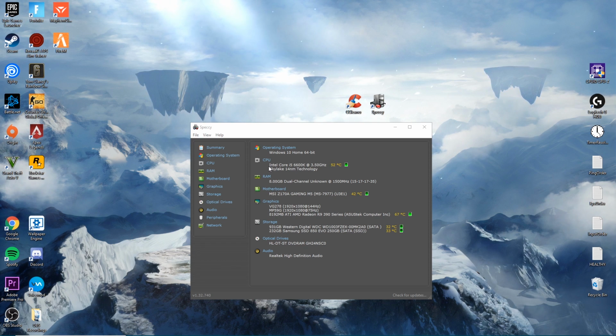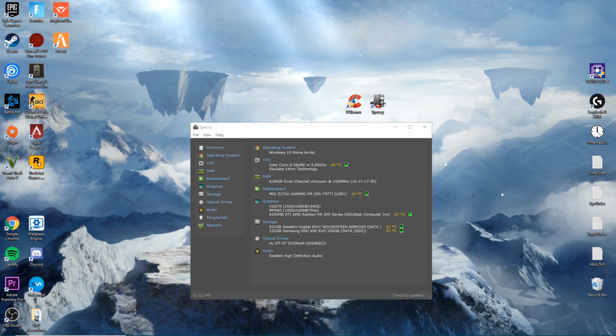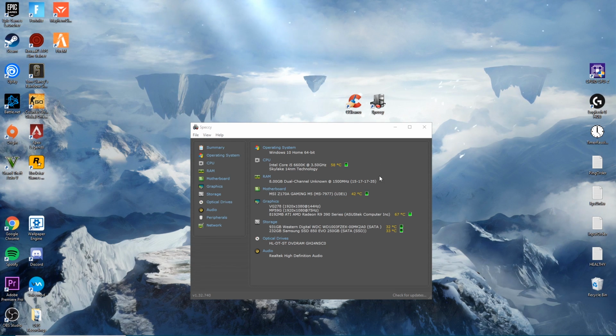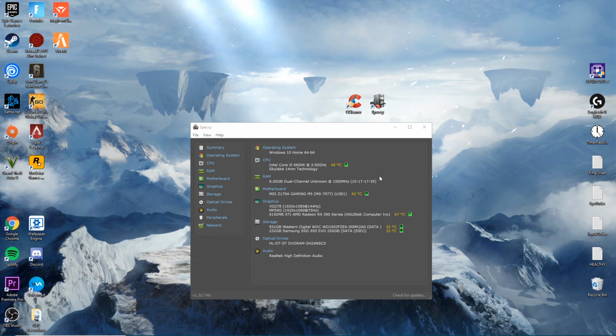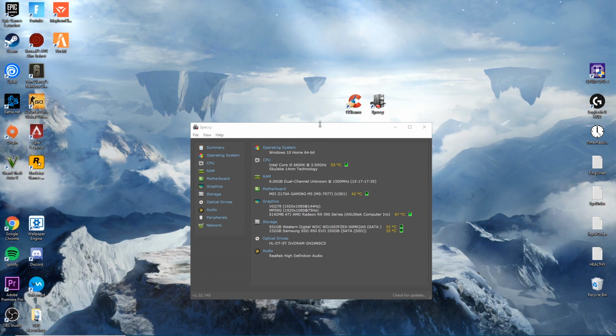It should be noted that if you do have an AMD Ryzen CPU, Speccy has had problems reading that temperature in the past, so it may be red, it may be like 90, high 90s, 100s. It's going to have an error reading that temperature, so it's not actually going to be accurate for specifically the AMD Ryzen CPU. But that's pretty much it for the Speccy program. We're going to go ahead and close that out.